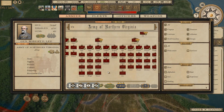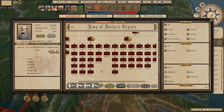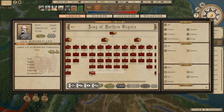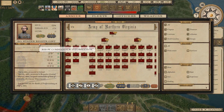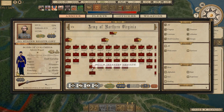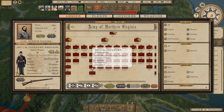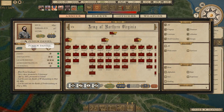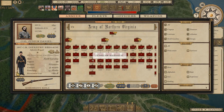So Wooford fell into disgrace. Let's just see if we can find him real quick and replace him with somebody else. States Rights Gist did a nice job there in the last one. He's looking good as well. His stats are coming right up. Daniel, I wasn't too impressed with his performance there. I'm not sure what the issue was, but he just wasn't moving into place. He's still a colonel. He can stay a colonel for now.